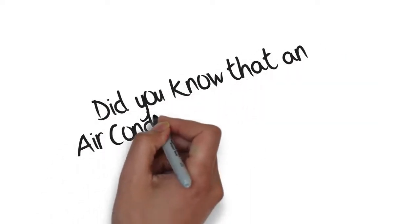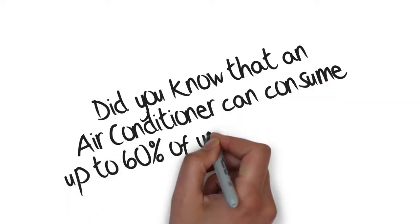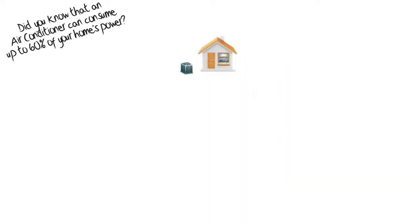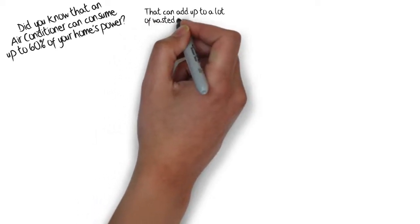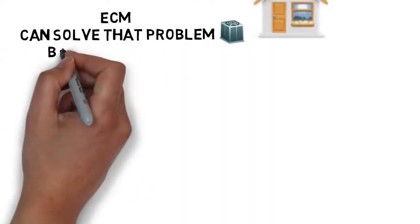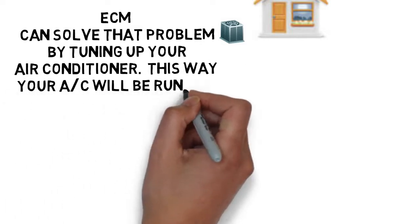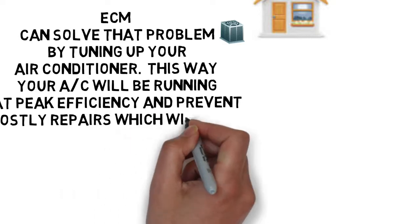Did you know that an air conditioner can consume up to 60% of your home's power? That can add up to a lot of wasted money per month. ECM can solve that problem by tuning up your air conditioner. This way your AC will be running at peak efficiency and prevent costly repairs, which will keep your annual savings rolling in.